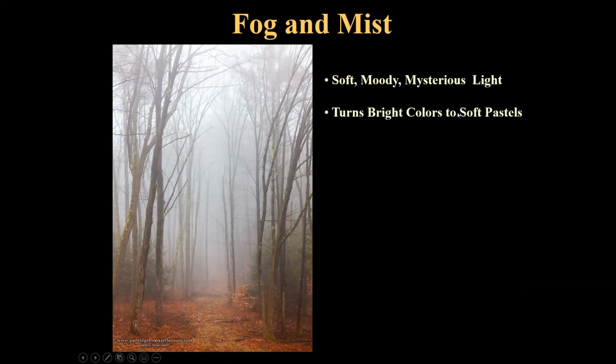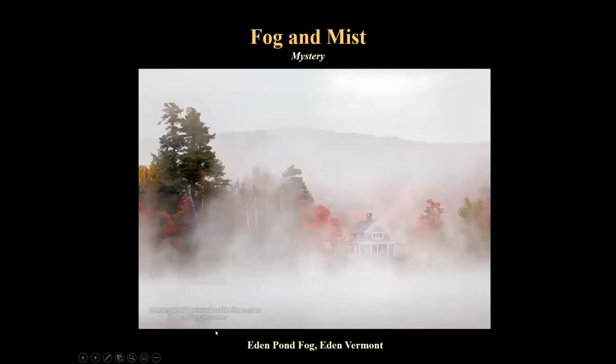It turns all the bright colors to soft pastels and enhances the sense of depth, as you have parts of the image that are closer to you being fairly sharp and then fading off, becoming softer and softer as you get off to the distance. So you get this nice palpable feeling of depth in your images. And finally, the misty weather also makes the light palpable, and I'll show you what I mean by that in just a second. But let's look at a nice foggy day.